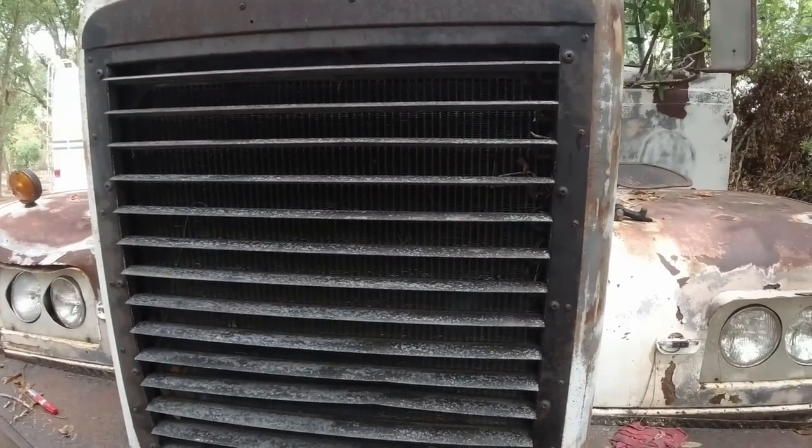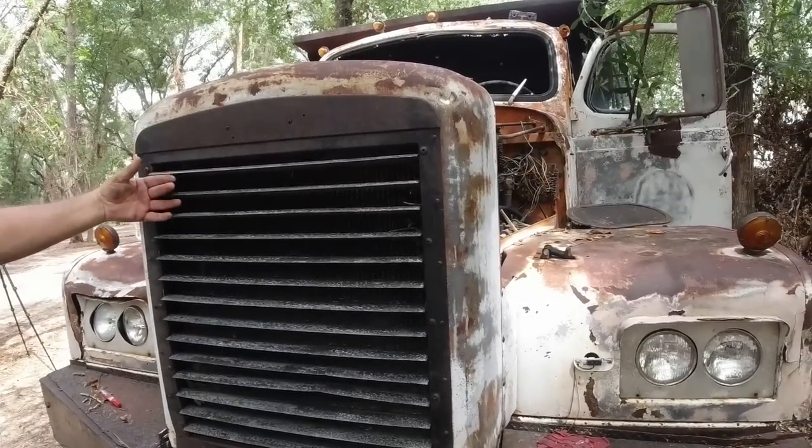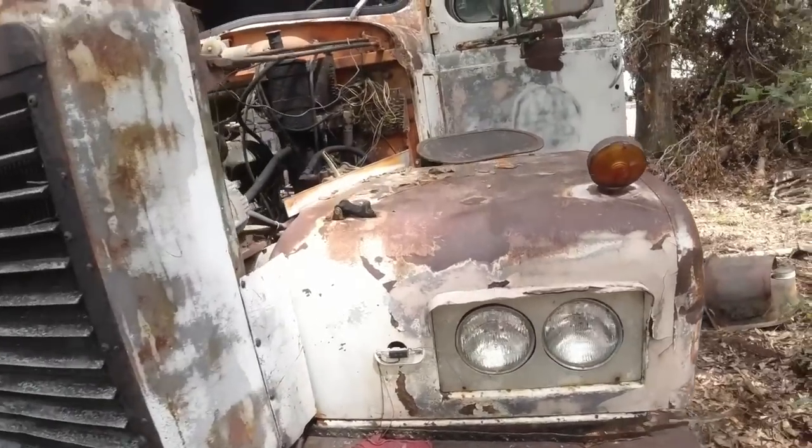Yeah. And what are they for? Yeah, to close up, to adjust it for the airflow in winter, right? Right. You close it off, let your engine heat up. Yeah. You didn't know I knew that, did you? I did not. Every now and again, I fool you. I'm really surprised I knew what it was.